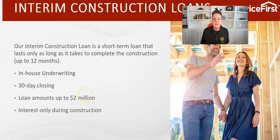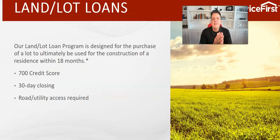We also do in-term construction and land loans. And that is huge because when you get somebody that wants to, say, do a custom build, you can still help them get a land loan and acquire the lot.